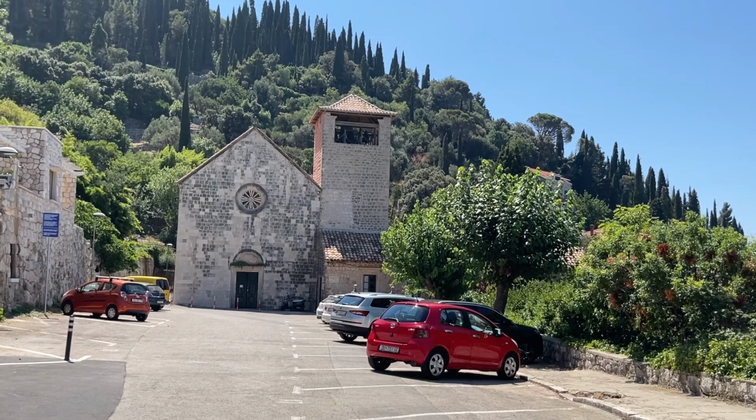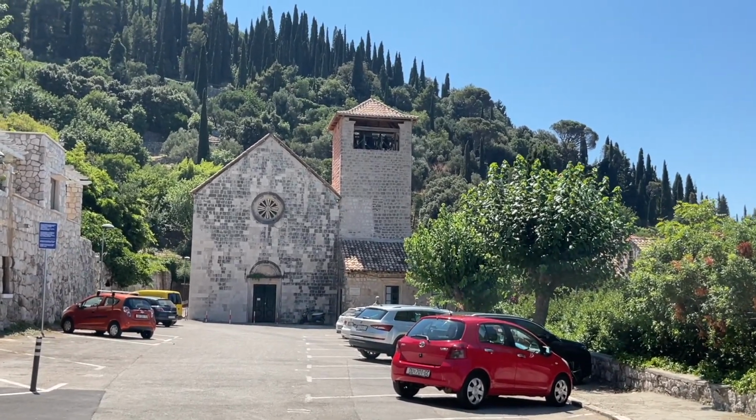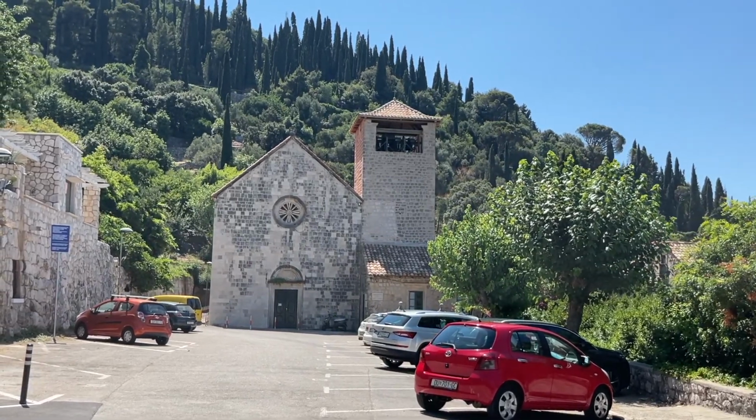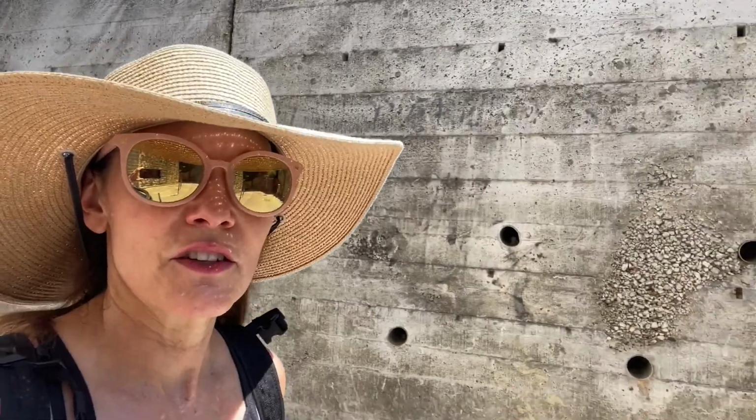Now I have a confession. I have absolutely no sense of direction. None. Believe me, I can get lost in my own closet. So with Google Map in hand, I was so excited when I actually found the church. So I think I found it.